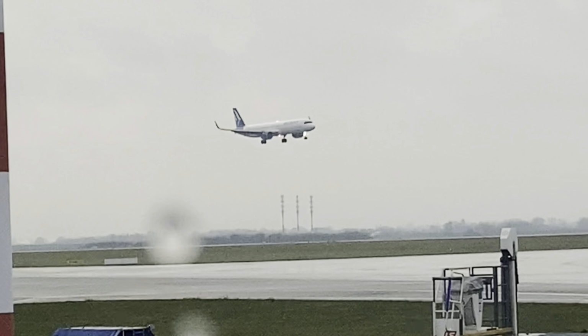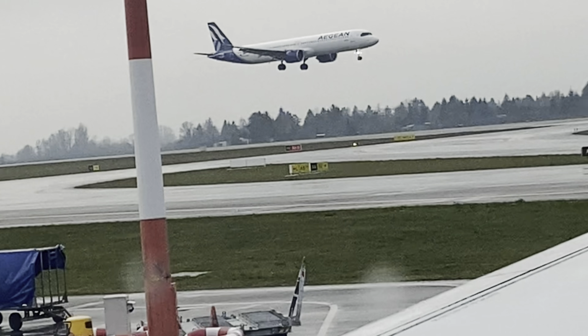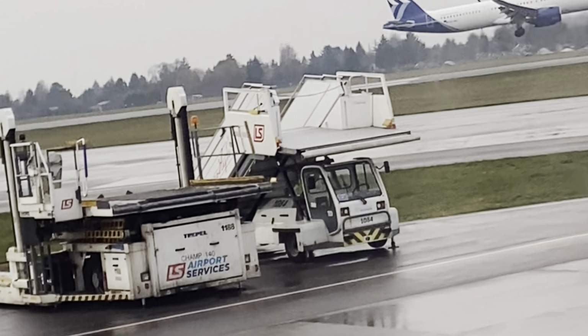When you want to purchase air tickets, you can go online on lot.com or you can also use booking.com. Usually it's cheaper that way.